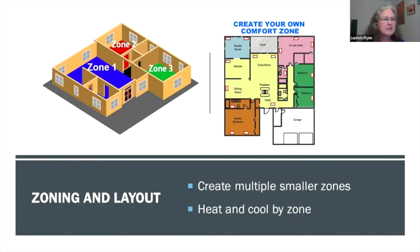Zoning is the first thing that I always mention to people. A lot of older houses are already zoned well because that's how people used to make them. They didn't think about heating an entire house. They would always heat or cool a certain room. More new houses are more likely to have big open plan spaces. But either way, whether your house is old or new, there are usually ways that you can incorporate some zones if you don't have any.